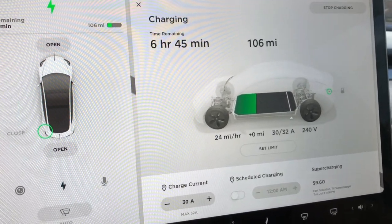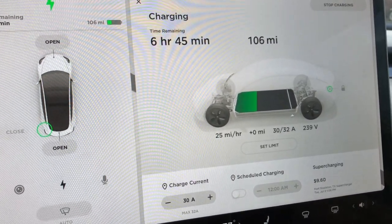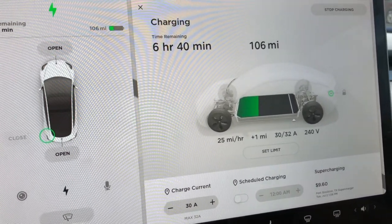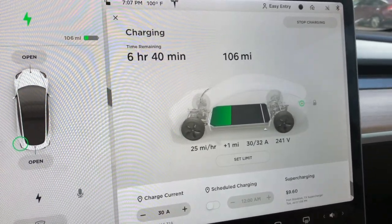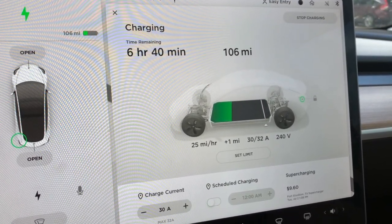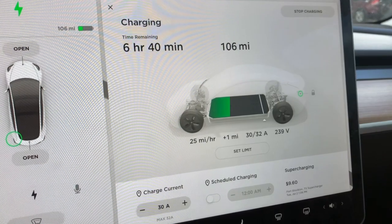It's showing that it'll be charged to what I have it set at, which is, I don't know, 7/8 full charge, maybe a little bit more than that, but it's going to take about 6 hours and 40 minutes. And from here we will head back on the road and hit that Fort Stockton Tesla supercharger that we hit on the way here. So that's it for now.